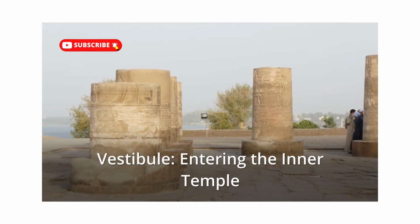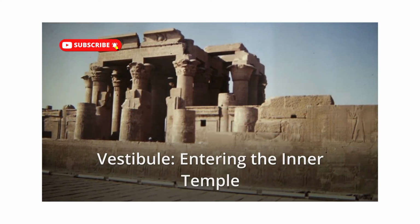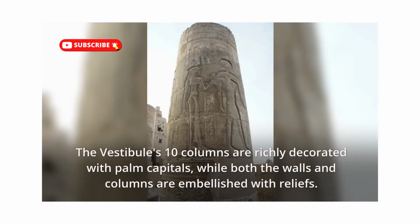Vestibule, entering the inner temple. The vestibule's 10 columns are richly decorated with palm capitals, while both the walls and columns are embellished with reliefs.